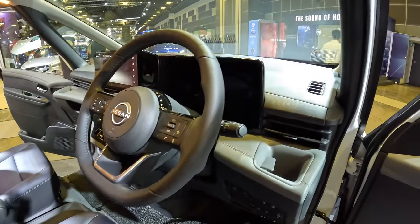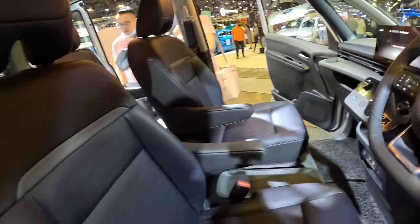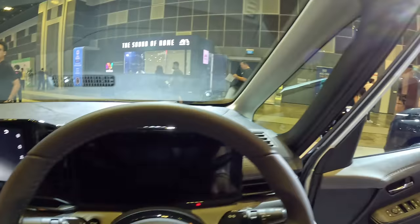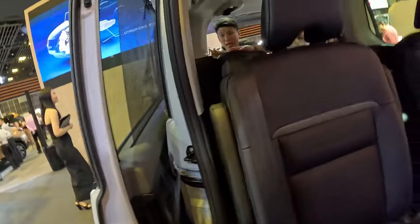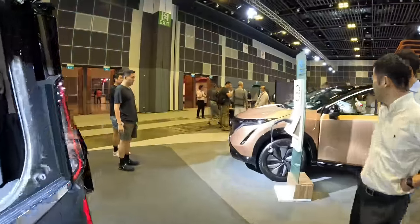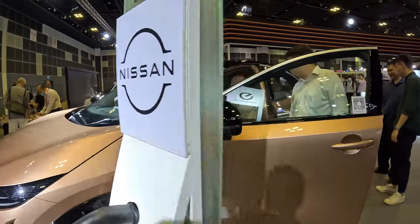Interior looks futuristic as well, with these dual LCD panels, no sunroof. Let's take a look how it sits. Alright, not bad. A very spacious car for family. If you are looking for something towards the EV side of things, then it has to be this Nissan Ariya. Zero emission.